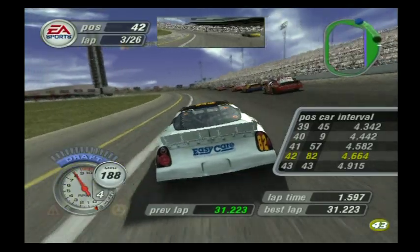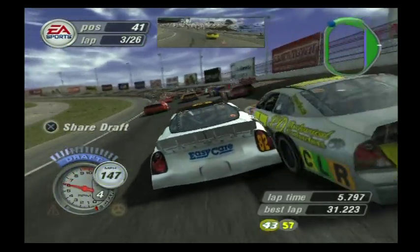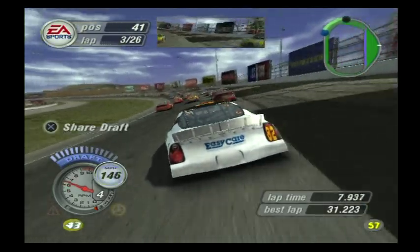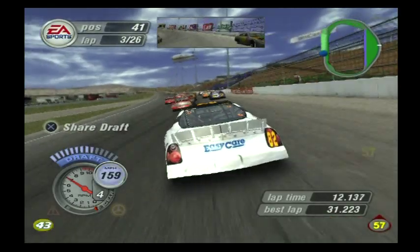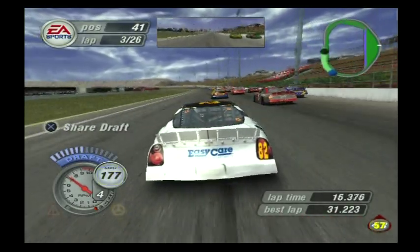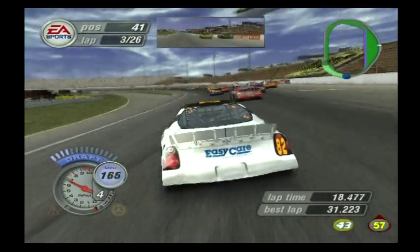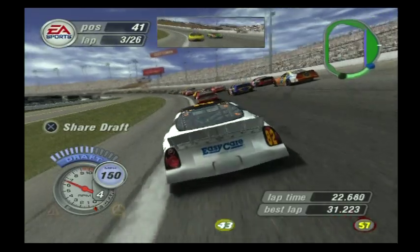If you didn't catch last season's... Oh, sorry, 57. Good God Almighty, the car gets tight. Yeah, Kevin Grubb literally hates us now. We had a lot of beef with Ryan Newman last year in the All-Star race.